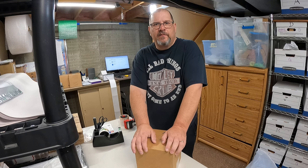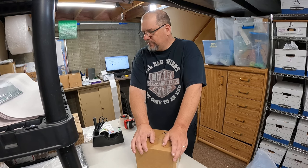I'm going to put the labels on. We're going to take these to the post office. And we're done until Monday. And then we start all over again, hopefully, with a lot of things to sell.